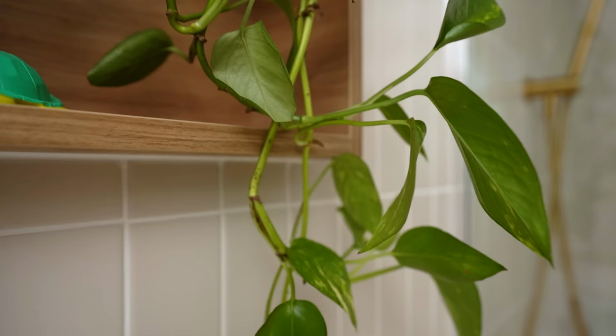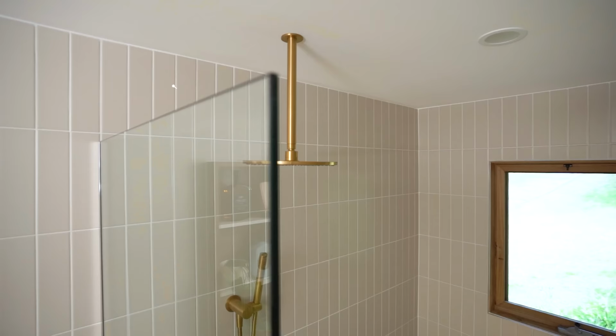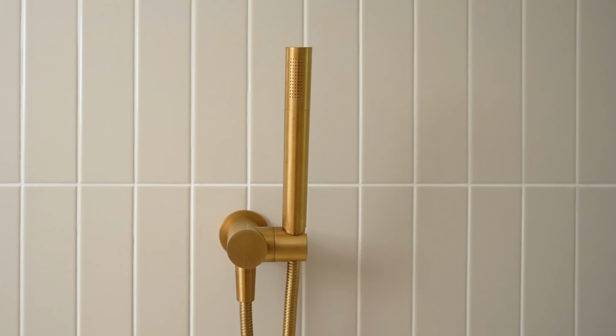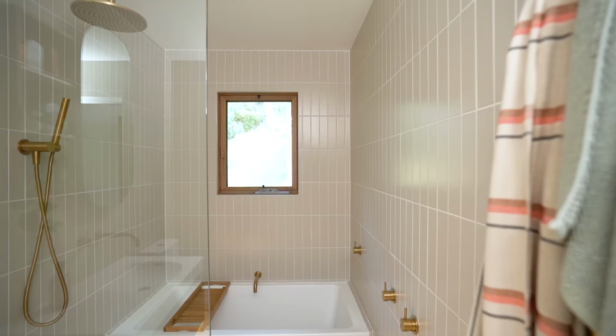Yeah, exactly. That ceiling mounted shower head does it for me. I love it. It works so well in that space, and then with the addition of the hand shower as well, I think it's a nice touch. It does. We've got a whole row of mixers. Yeah, we do. Because you've gone separate ceiling mounted, hand shower, and then the bath. Yes. It looks kind of cool though.